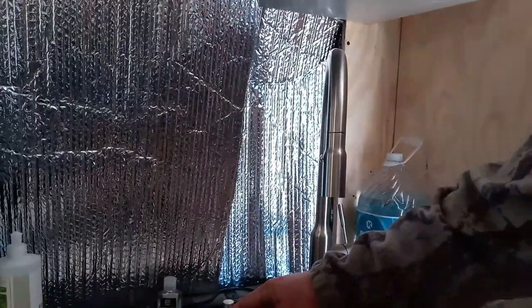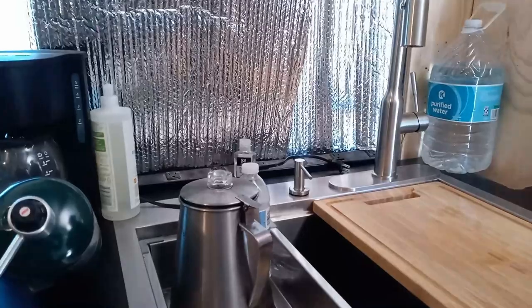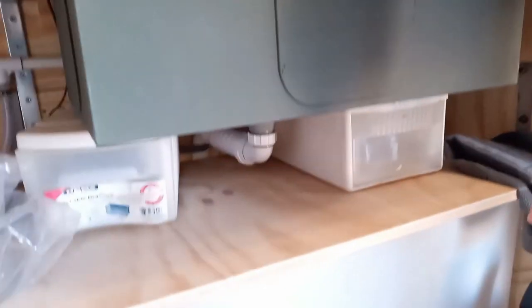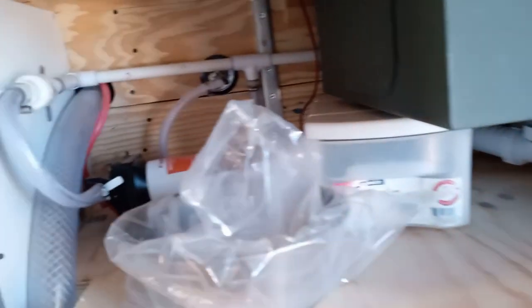And then this is a soap dispenser. So that's kind of nice to have. Very nice. So you have a lot of storage under here. Yeah, I have some. It's a 65-gallon freshwater tank. Wow, that's huge. Yeah, it's huge. That was my decision. Probably should have gone for a 45-gallon because we might have a cabinet down there.